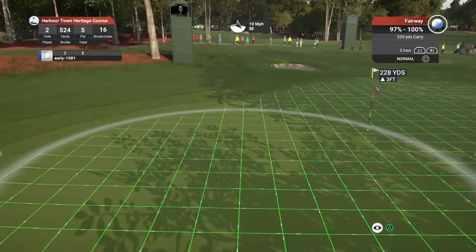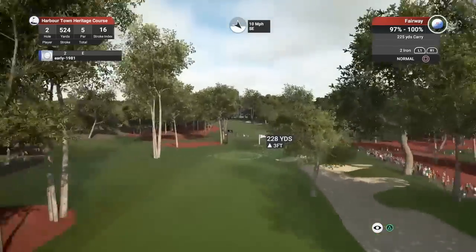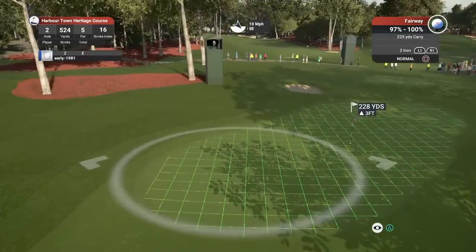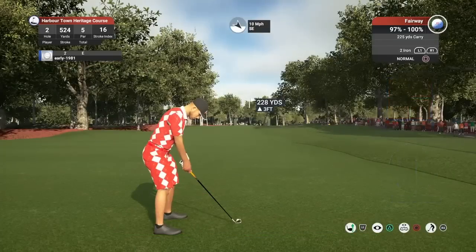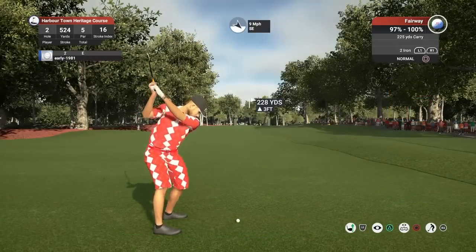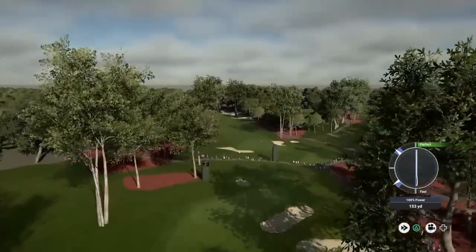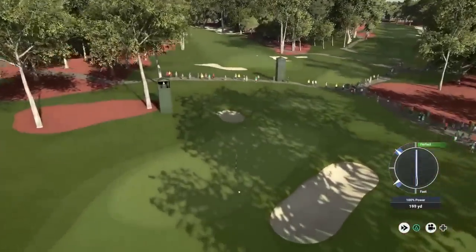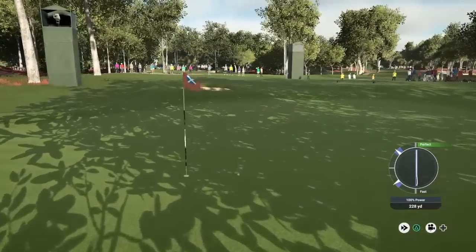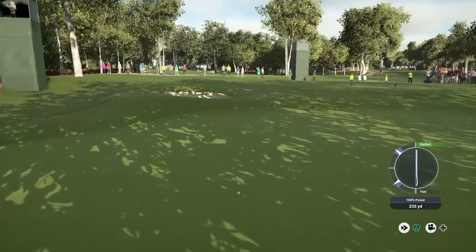That green really slopes to the right. We've got a 10 mile per hour wind. This club is perfect for me. So just deal off in this because the wind will hold this ball up big time. Fantastic strike. This should kick on to the green and hopefully run up towards the pin. We are on the dance floor for an eagle opportunity.